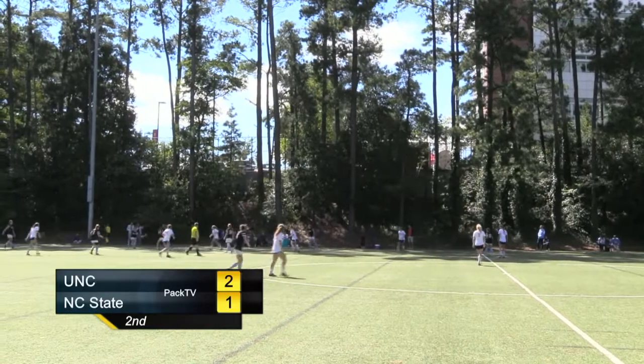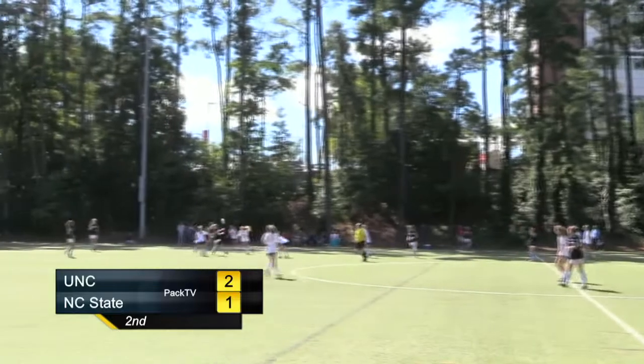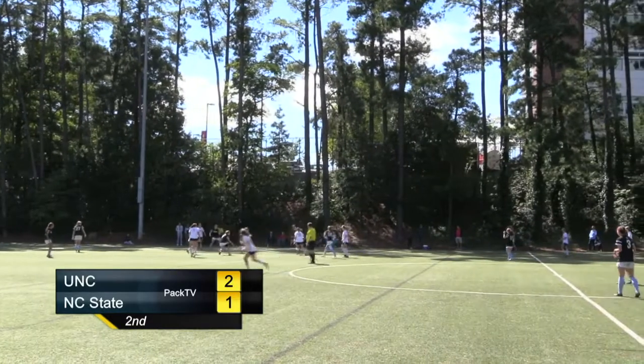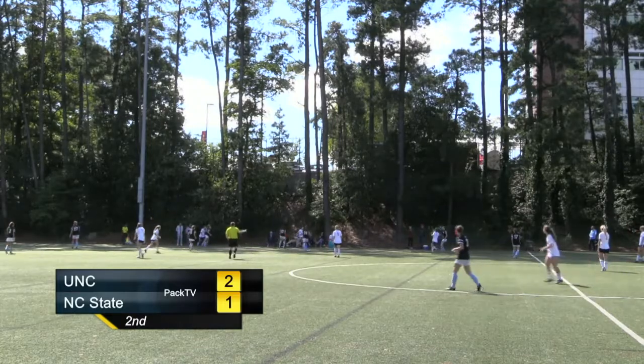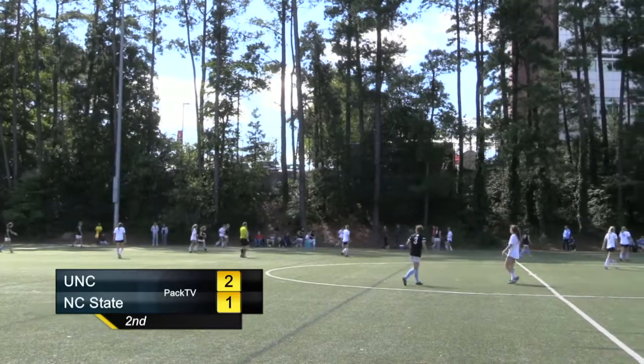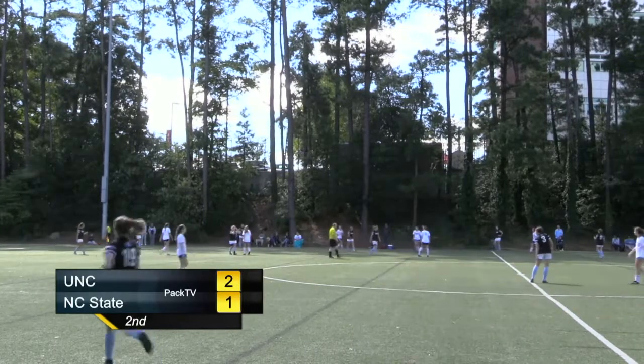And they're not able to take control out of the throw in. Sent in deep, headed back forward by the Wolfpack, and they'll try to take control. It's lost out of bounds. That was Anastasia Sheridan, and the Tar Heels make a sub.